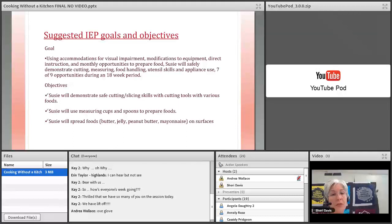I have another page here. So we want to demonstrate safe cutting and slicing, using measuring cups and spoons, spreading foods. That's a big challenge. Spreading foods is hard. A lot of strategies you learn, you see someone else do, and you're like, hey, I'm taking it. So with my son, I use squeezable condiments, and I'll talk about that later a little bit. Squeezable mayonnaise, squeezable mustard, obviously squeezable ketchup.